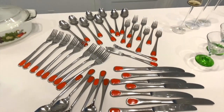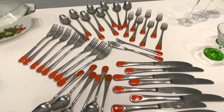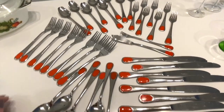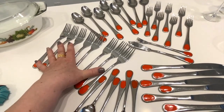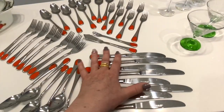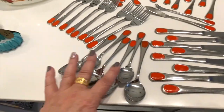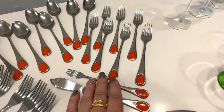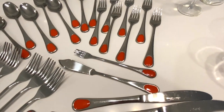Now, the bag of cutlery that I picked up is this one here. It is incomplete, but still a pretty good deal for the money that I paid. We have here 8 forks, 8 tablespoons, 8 knives. There are 6 teaspoons, 7 dessert forks, and here there's a pickle fork and the butter knife.